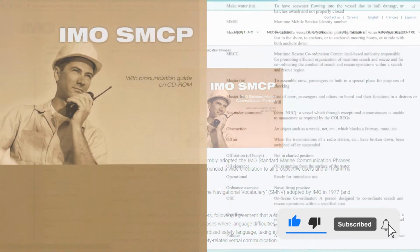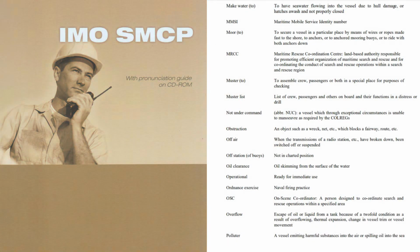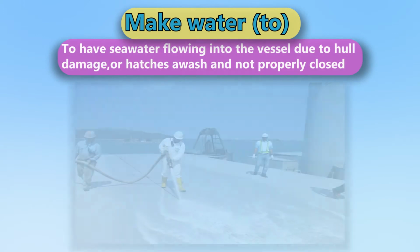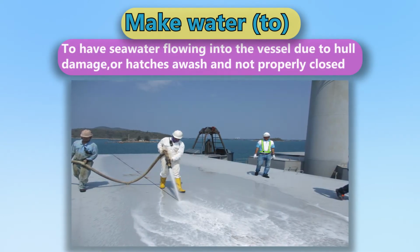Let's continue to learn maritime English. Make water. To have seawater flowing into the vessel due to hull damage, or hatches awash and not properly closed.